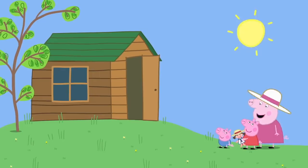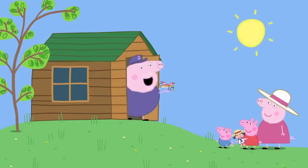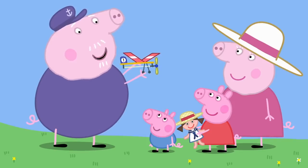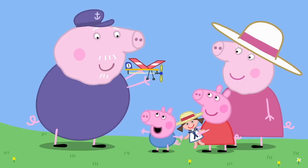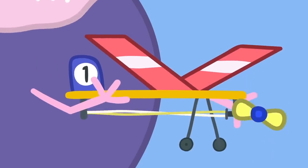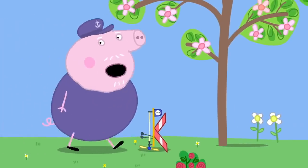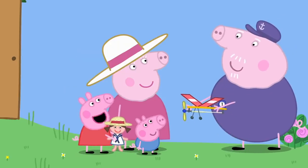Grandpa is always making little things in his shed. I suppose it keeps him happy. Look at this. Ooh. I call it Mark One. It's my first homemade toy aeroplane. Airplane! George loves aeroplanes. Can it fly, Grandpa? Of course. Watch this. Landing is the tricky bit.